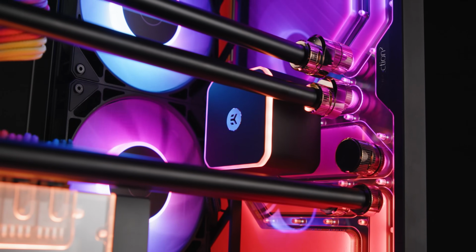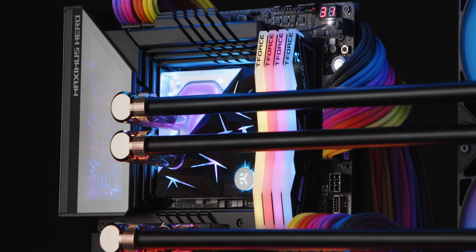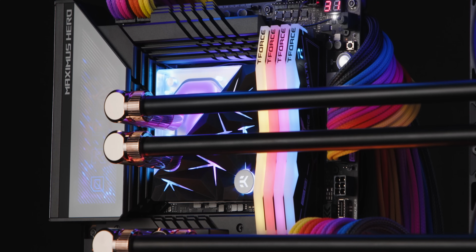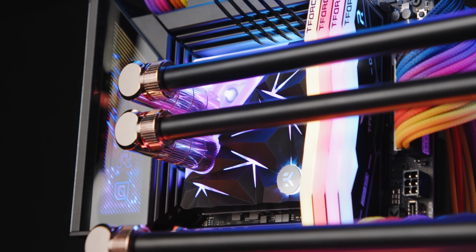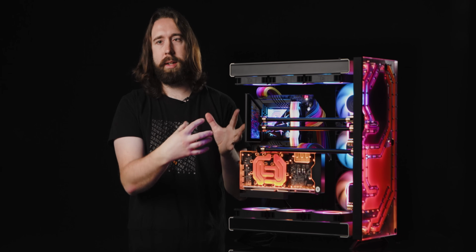Next, in the exciting world of EK prototypes, we have the Velocity 2 Edge block. This is the first time the Edge was ever used in a build, and we have the black version here for LGA 1700. That also features its own addressable RGB, and it's wired directly to the motherboard, so it's in its own zone. All of the wires are kind of hidden inside the heatsinks of the motherboard, so everything stayed really clean.